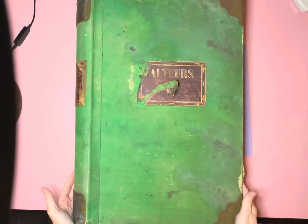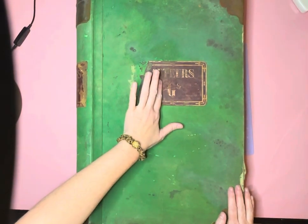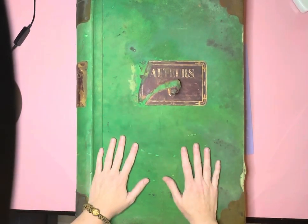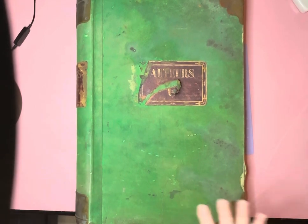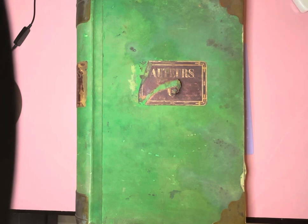I am truly a little winded from carrying it over here. First of all, this is green suede. There's metal hardware, and it is amazing. When Kate sent me the shipping invoice, shipping was understandably more than my previous invoices with her, so I emailed her just to double check that was correct, and she said yes, and of course.